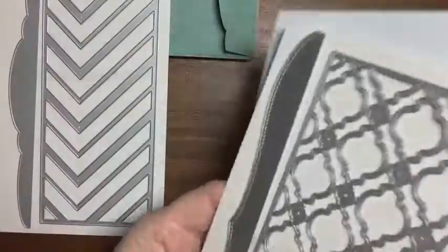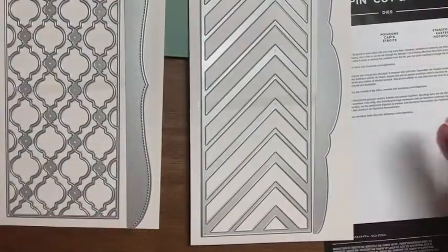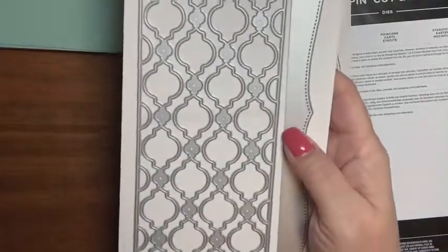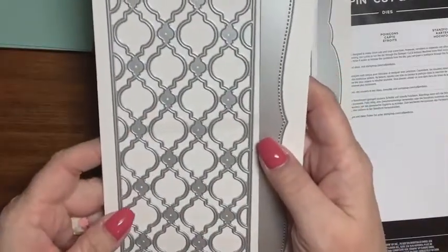I didn't choose the stamps this time. I might regret it. I'll probably end up getting them eventually. But look at the dies. You get 4 different dies. 2 kind of run, they could be on the margin. And then these 2 are just cool patterns. Now all these pieces are going to pop out, so you could paper piece this and think about all the different colors. You could have a rainbow color coming down your slimline card.